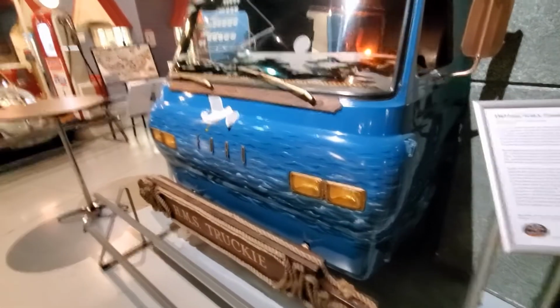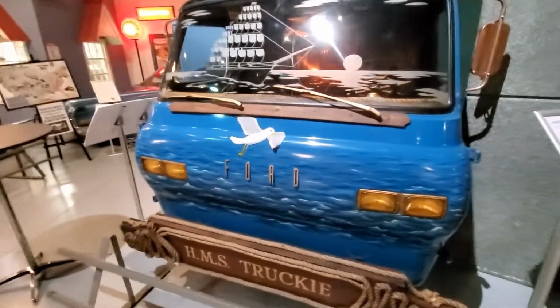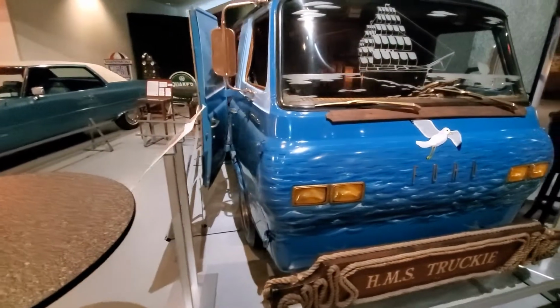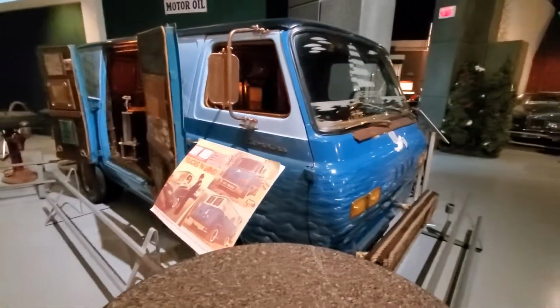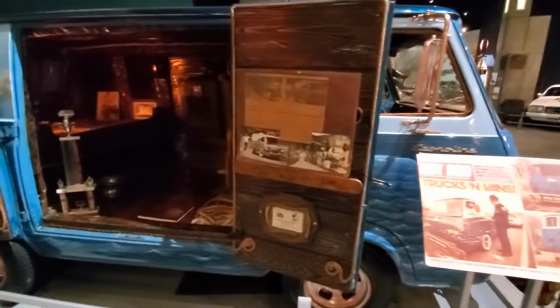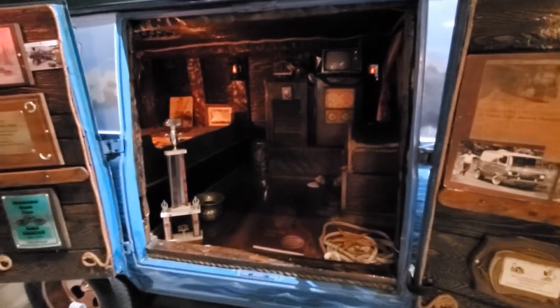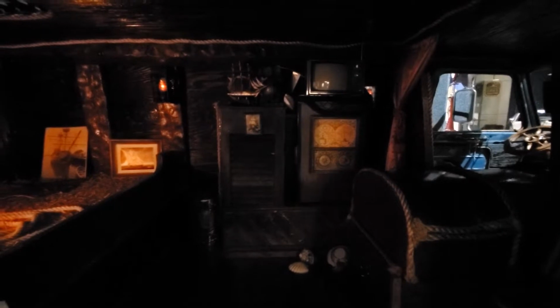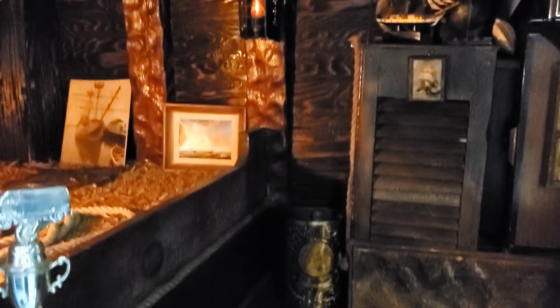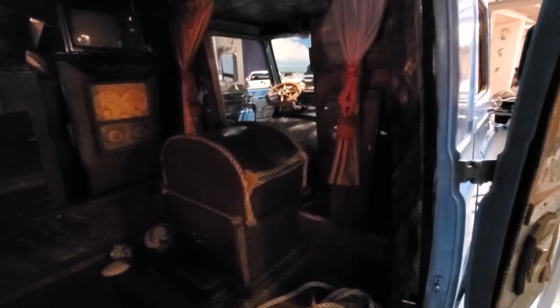Here's an example of custom vans back in the 60s and 70s. This is a Ford Econoline. Custom paint work, etched glass, custom interior, done up to look like a ship. Complete with a model ship. Sound effect of water. Treasure chest for the center doghouse. Even a ship steering wheel.